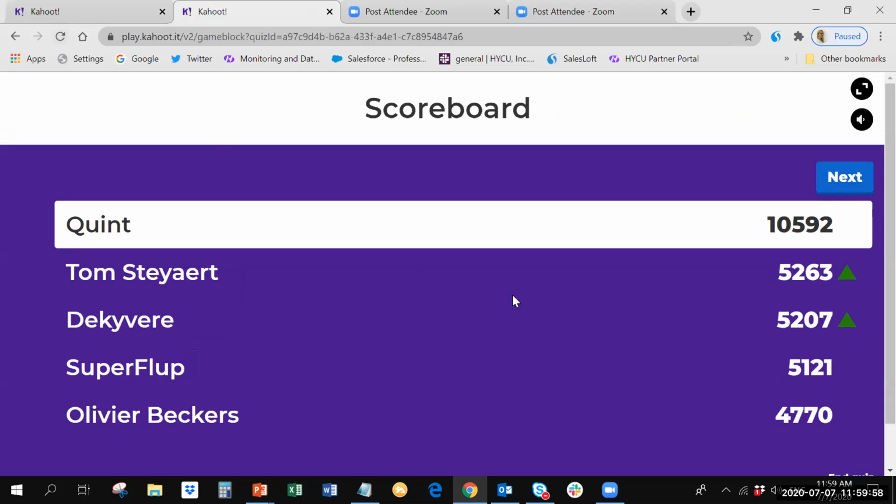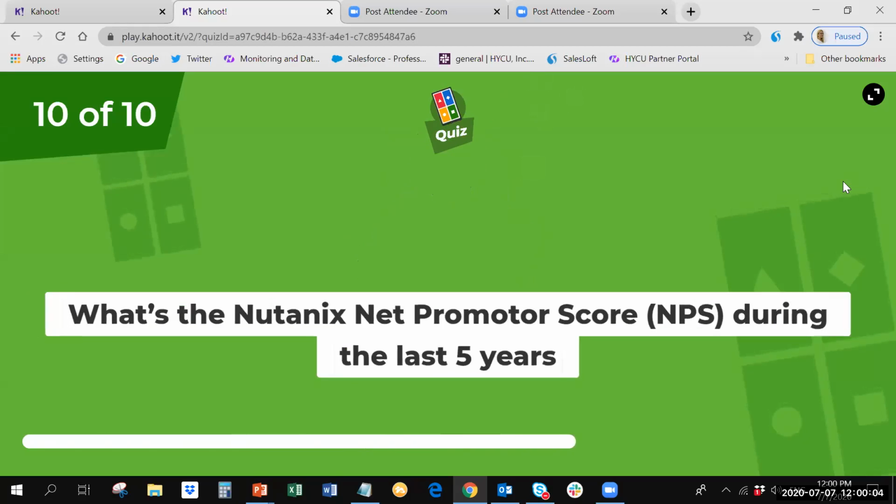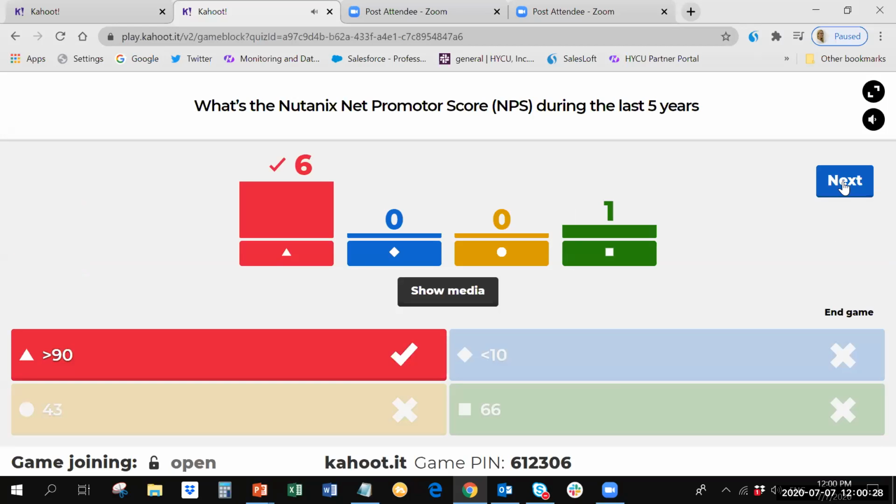Okay, now we have Tom on place number 2. Let's see the final touch. Last question, guys. So we heard about HYCU's NPS, and what about Nutanix NPS? Come on, guys, this is super easy. Bravo. So above 90. So that's something that HYCU and Nutanix are working together to have a very high NPS score. And both of these NPSs are actually above 90.